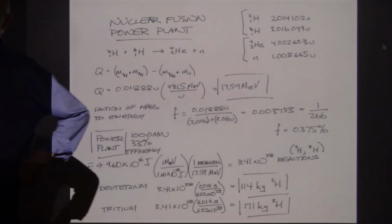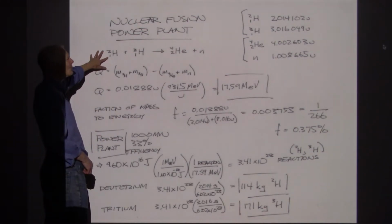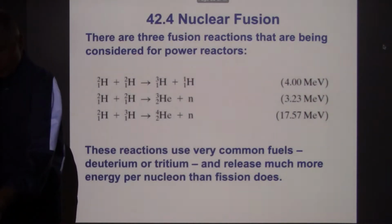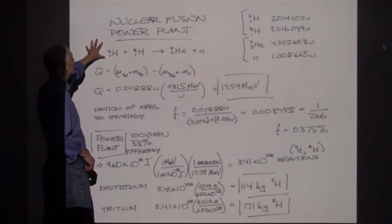So here we go. It's a nuclear fusion power plant. We're going to run this reaction. I don't know why we chose this one, but we did. Is this the one they asked us to choose? Nope. Okay, anyway, let's look at a power plant that's nuclear fusion.